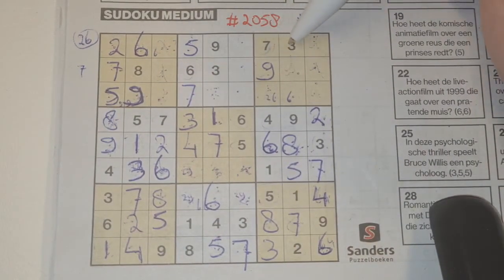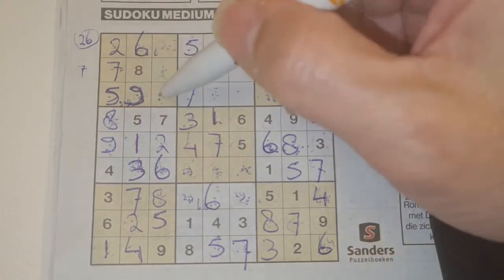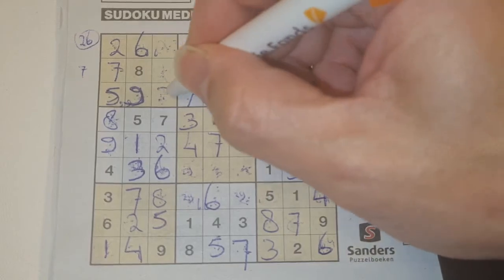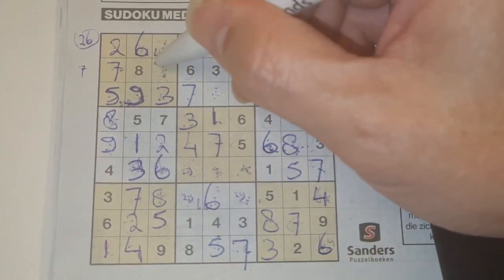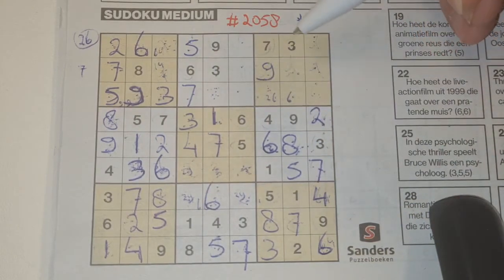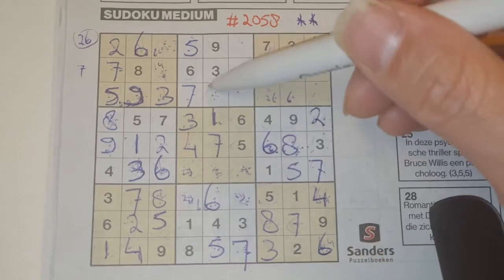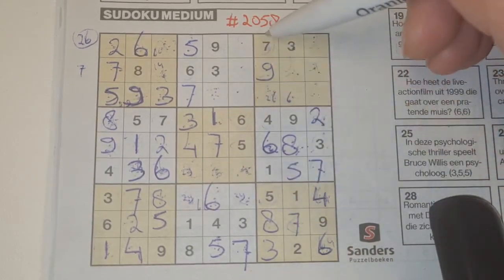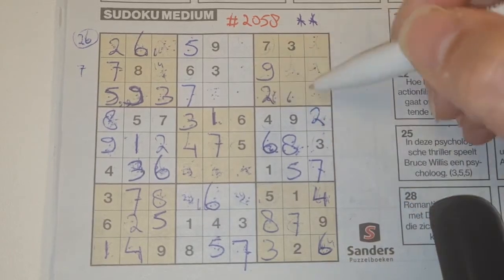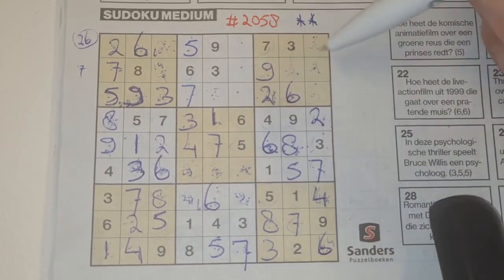Then 3 in the first row, 3 in the second row. So in the third row, the only place for 3 should be here. 2 numbers left, the 1 and the 4. Let me mark those. 2 and a 9, 2 and 8. 1 number left in this column for the number 2. And I've eliminated the 6, so the 6 goes here.